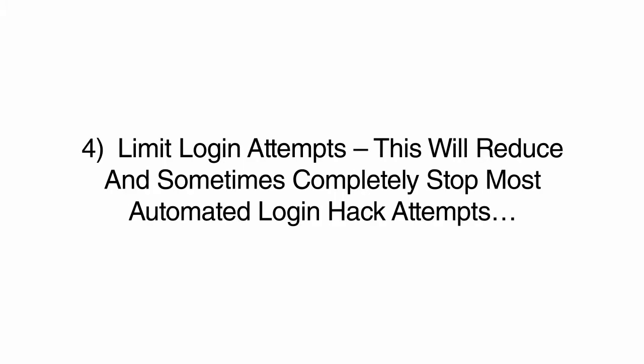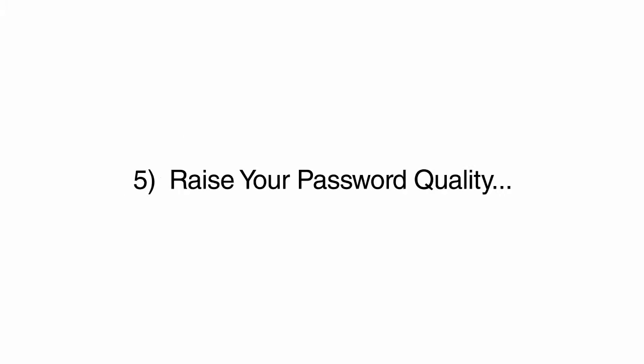Limit login attempts. This will limit and sometimes completely stop most automated login hack attempts. Raise your password quality. Choose letters, numbers, and symbols. Make that password at least 10 letters long and keep a secure log of passwords and the dates that they need to get changed. You should change them every 30 to 60 days.